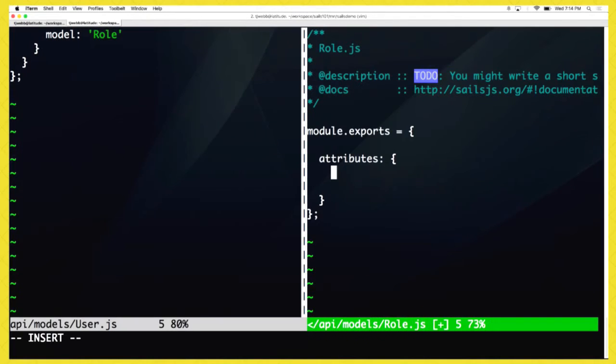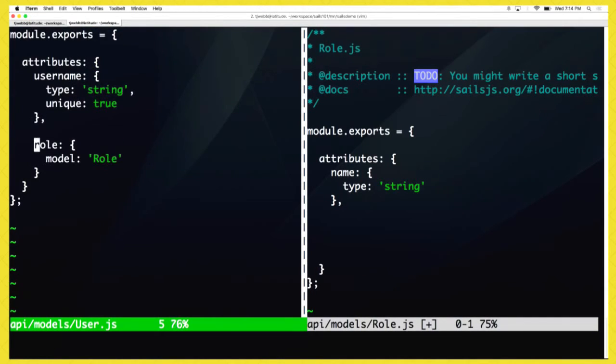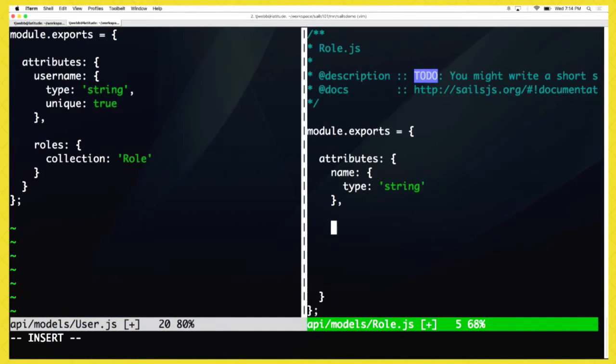So, okay, we're going to create a role. A role should probably have a name, right? And then the role will have, we're going to set up a many-to-many relationship now, actually. So we're going to say a user has many roles. This is the collection of role. And we're going to set up the reverse relationship also. So users is a collection of user.